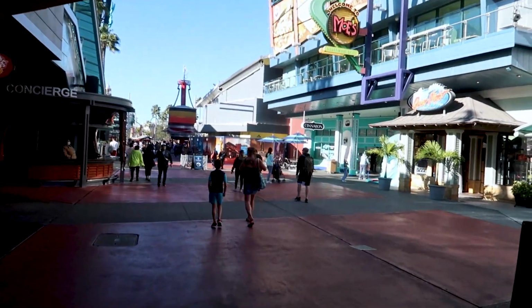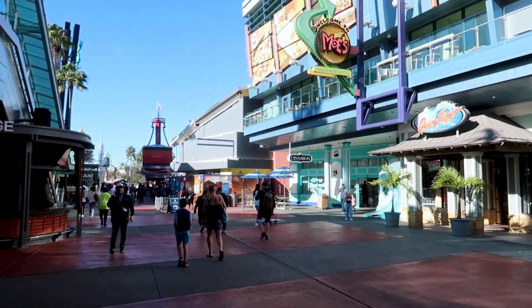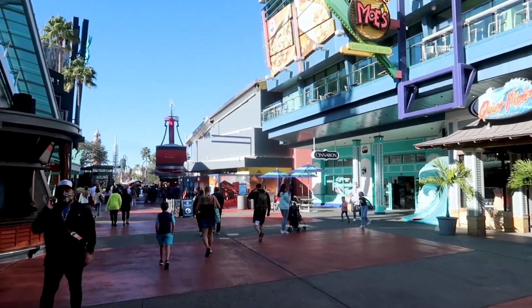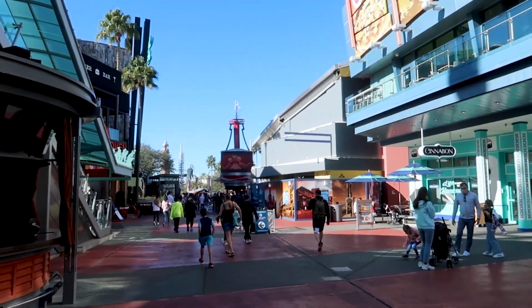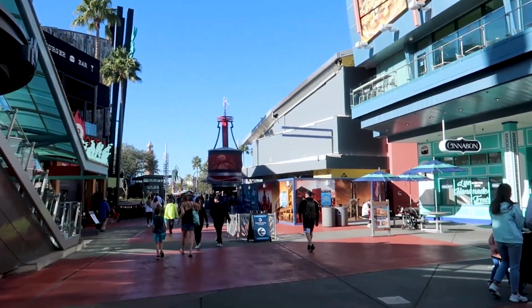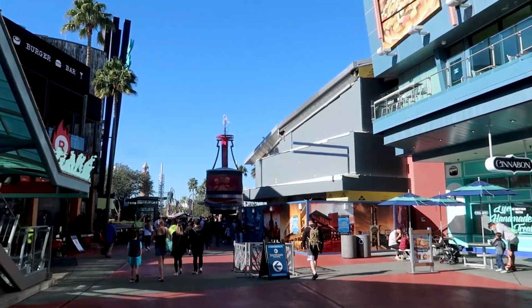Walking into City Walk, just kind of walking down, and a lot of the crowd's probably heading to Islands because Islands of Adventure didn't open until 10, and it just opened up just a few minutes ago. But I did want to take a look at this little building off to the side right here. So you can see that they have this building right here.